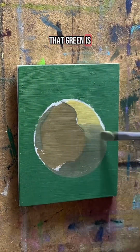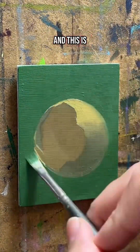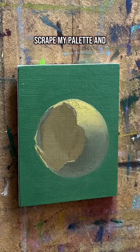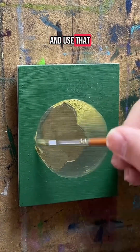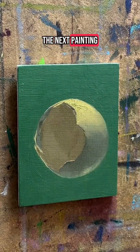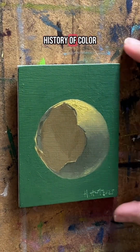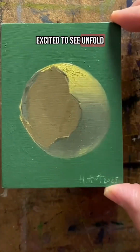That green is coming out of the last painting session in this series, and this is kind of the new idea I have for the project right now, where at the end of each painting session, I'm going to scrape my palette and mix that color together and use that color to center the palette for the next painting in the challenge. By doing this, I'll end up with a visible history of color harmony throughout the challenge that I'm really excited to see unfold.